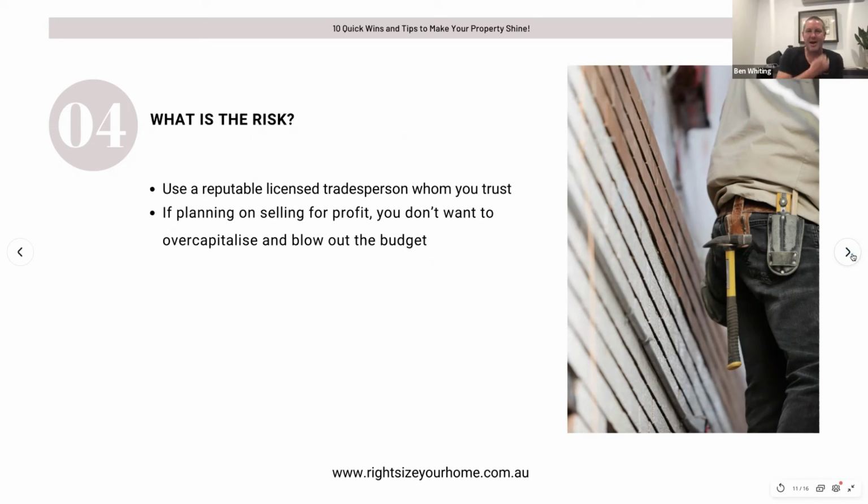Exactly. If planning on selling for profit, just don't overcapitalize. I think that was the big one. You see a lot of people just keep going and going, and we sort of stand back and think, oh, you're spending, you're not going to get all this back. We can see it. So I think maybe ask the tradesmen what they think. You know, if they're good, they're going to offer you advice. They're not going to want to keep charging you. Yeah, well, some tradesmen will. I guess that's when we go back to item one then, don't we?